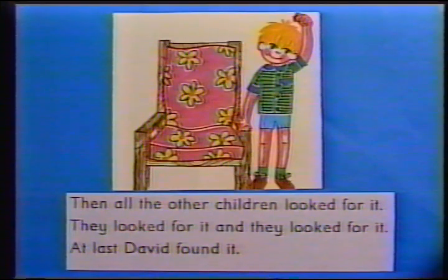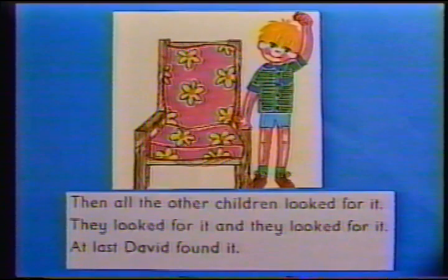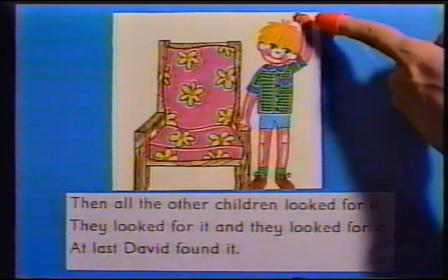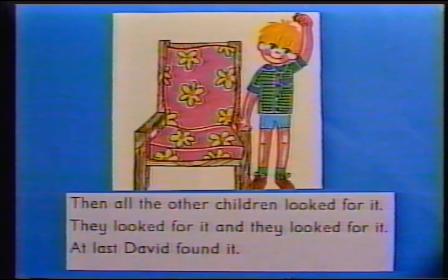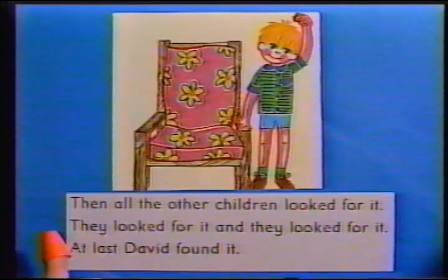David found it! Remember David? With his stripedy shirt that he drew a picture of himself, in our other book, remember? Look! Bing! He found the thimble! Okay, now I know you can read this. Let's have a try.